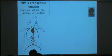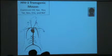So I came back and started to partner with Rudy Gleason here in biomedical engineering and mechanical engineering, and also with Roy Sutliff, who's at the Emory VA, to try to come up with some better ways that we could study this. So Roy actually has this HIV-1 transgenic mouse that expresses not the virus, but all of the proteins that the virus makes. Because there's been some literature that supports that just some of these viral proteins actually can induce cardiovascular damage.